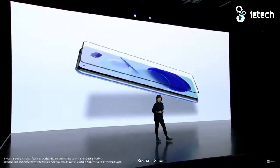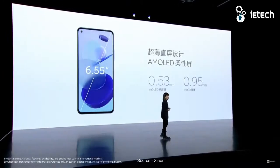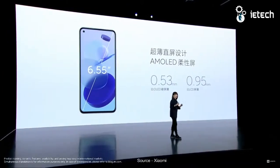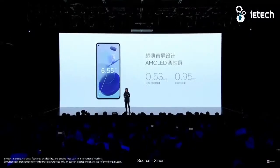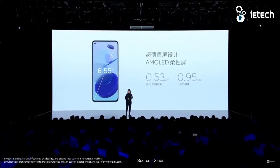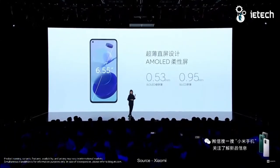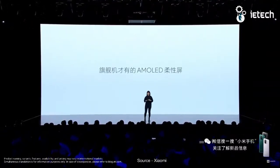First, we adopt the AMOLED display for a flat display. Why AMOLED display? Because we want it to be extremely thin and lightweight. AMOLED display is 6.53mm, thinner than the OLED display. It is also almost 1mm thinner than the LCD display. You can feel this 1mm in your hand. Even though we have to double the cost, we still want to use AMOLED display on this device.